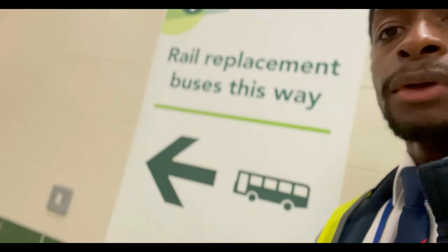That board there, or the screen or TV monitor, has all the rail replacement bus services, or the timing for what time it does go. So they're on there. And you can also download the Southern Rail app, which tells you more information. Again, we do have rail replacement bus services here on the poster, which is pretty cool. But yeah, check before you travel, because a lot of people don't check before they travel. And the last thing they do is come and ask me as a driver and say, oh, I don't know where I'm going and this and that. It's so much palaver and a bit annoying.